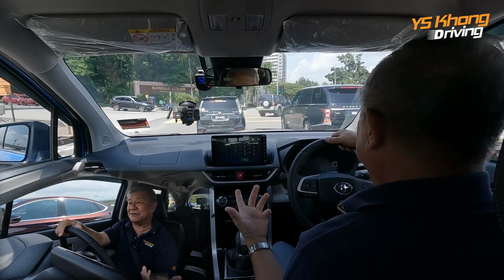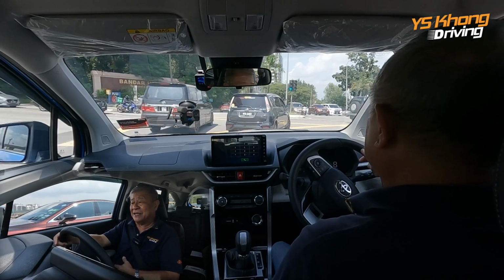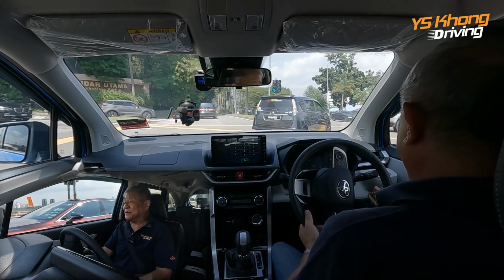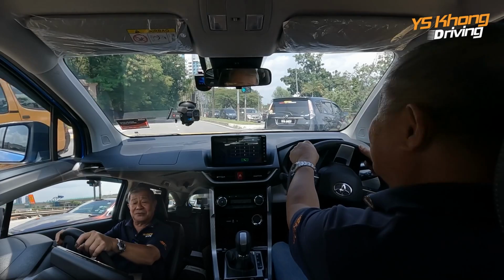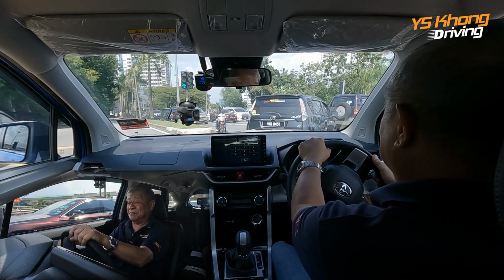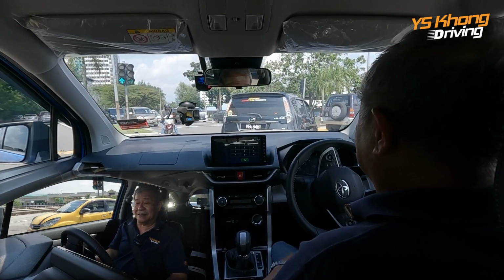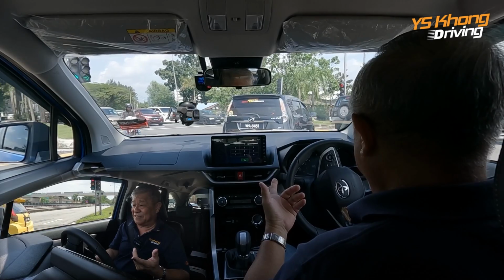Of course it's a traffic jam. It's 2:18 in the afternoon and we're actually very hungry, haven't had lunch, so we want to go somewhere to SS2 and tapao lunch, and we're stuck in this jam. So the first order of the day is to check, does it drive easily in a traffic jam?